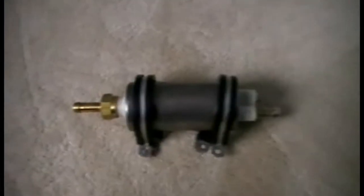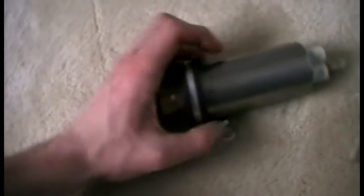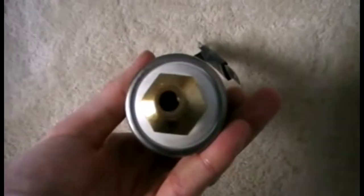Well, just a small update for you guys. Ordered a Weber fuel pump off someone on the forum. Came today in the post, so quite excited about getting this on. It is for my new engine, but I'm tempted to just put it on with this engine and see what happens. Should be quite funny, I should imagine.